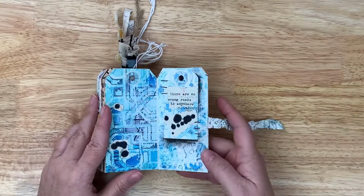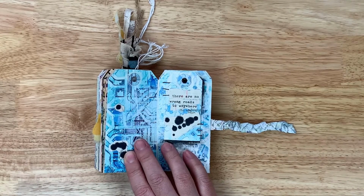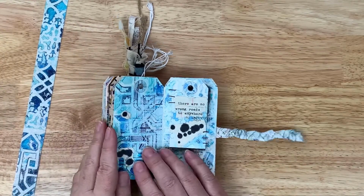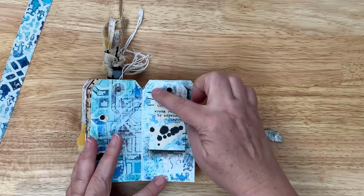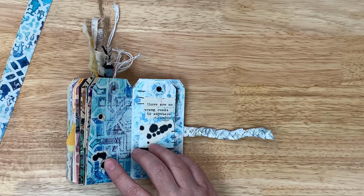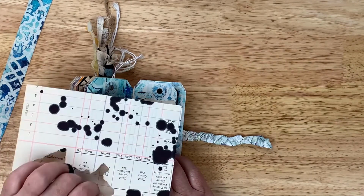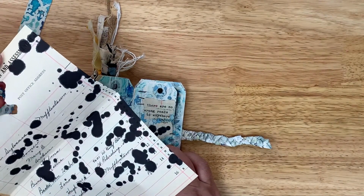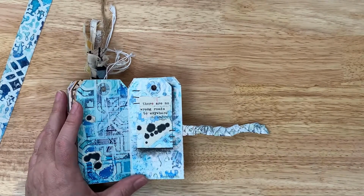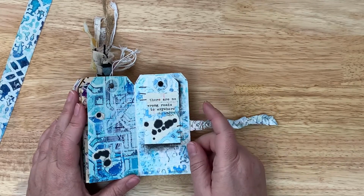And then these were done by Tina, and she actually included washi tape that she made with these stencils. I didn't use it. And this extra tag here. And this paper was, I think it's ledger paper. It was quite cool. And so I typed on that and then used it throughout. And this is in Digitopolis is the location, and there are no wrong roads to anywhere.